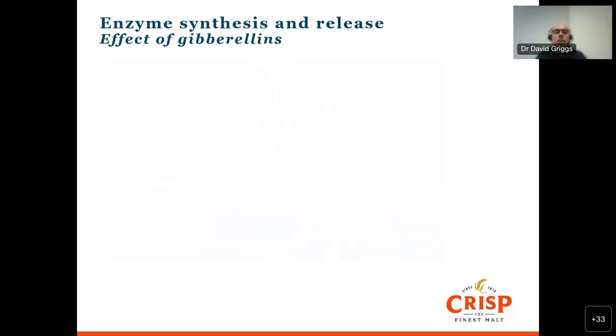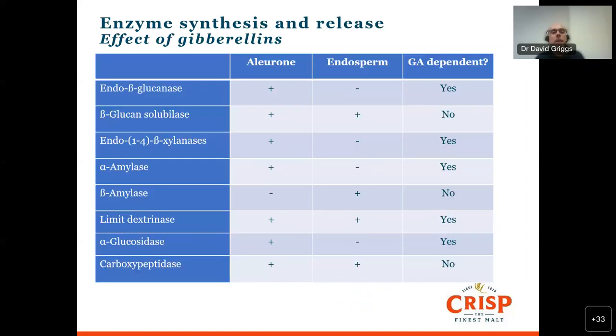So we spoke earlier on about the requirement for gibberellins and their role in this process. Well, a number of enzymes are quite sensitive to gibberellins and gibberellic acid, and the maltster will use gibberellic acid. We can apply exogenous GA3, gibberellin A3, to grain in certain circumstances where the customer would permit that. There are certain malt types where it is not permitted. So, for example, on distilling malt, it's not permitted, and it's not permitted for any malt that might be used in a brewery which complies with the Reinheitsgebot, the German beer purity law.